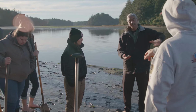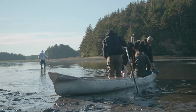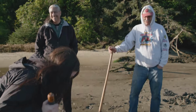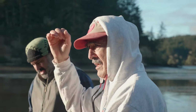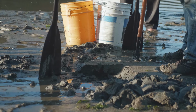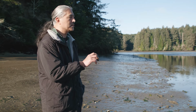I like to bring students down because it's not very often that they get experiences like this. Somebody comes down here and they go clamming with my dad, then they know how important it is, not only to him, but it becomes important to them, and that's part of the preservation. The more people that know about South Slough, the more it is preserved.